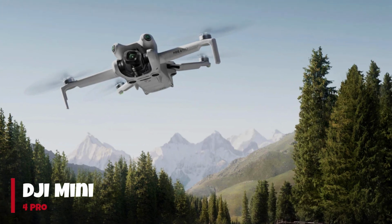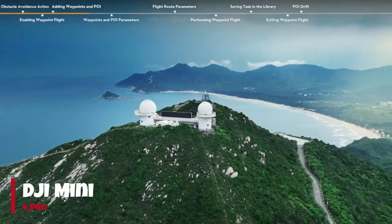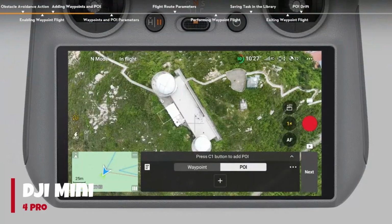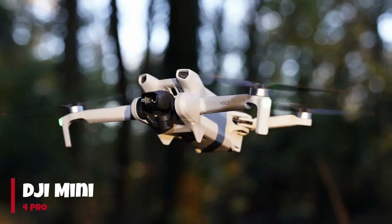For current owners of the Mini3 Pro, the upgrade might not be justified, but for those transitioning from a different model or entering the Mini series for the first time, it proves to be an excellent choice. The Mini4 Pro retains the small, foldable design of its predecessor, maintaining a regulation-friendly 249 g takeoff weight.